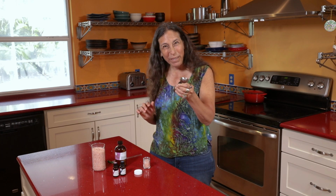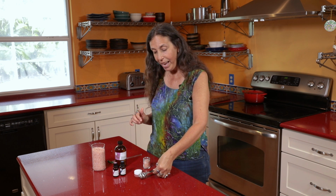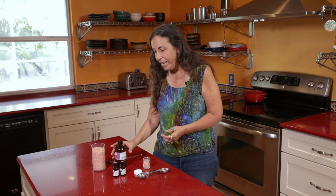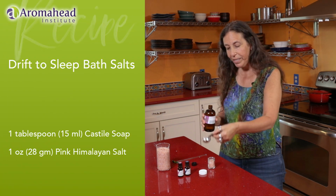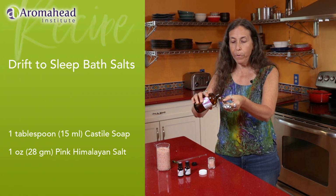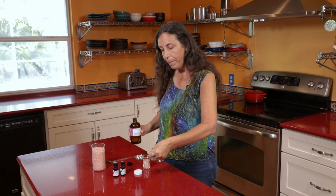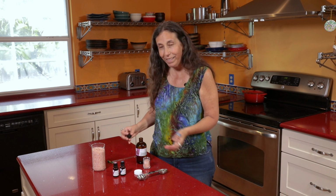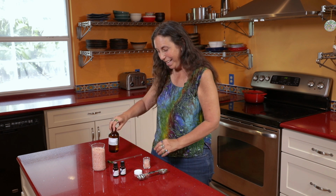So I'm holding this measuring spoon. It's a nice one because it's a nesting spoon and it balances perfectly on the counter. So I can just go ahead and pour my Castile soap right into it, right? I'm gonna lift it up just to show you, but I'm gonna pour my Castile soap in here. And then I'm going to add my essential oils, and it's nice because it's stable. Of course, you could do this in a little bowl too, it would be completely fine.